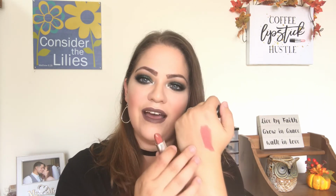And then the last 2 lipsticks that I picked up from the 21 Days of Beauty are from MAC. Now let me tell you, these are the first MAC lipsticks that I've ever owned in my life. I've never purchased anything from MAC. I was so excited to see these in the 21 Days of Beauty. This one I have been using non-stop. This one is in the shade Velvet Teddy, and it's just your classic nude. And I have been using it non-stop.